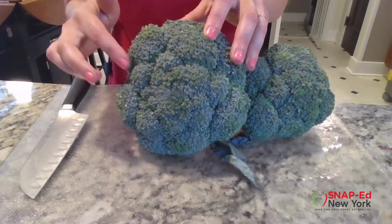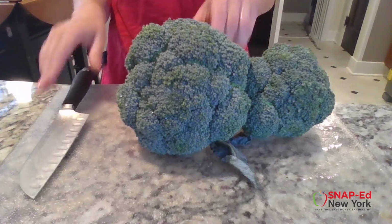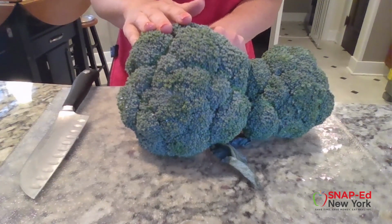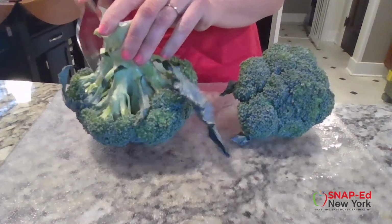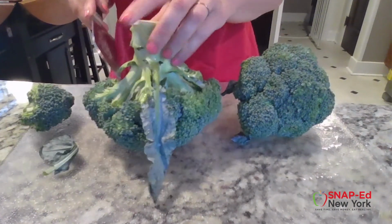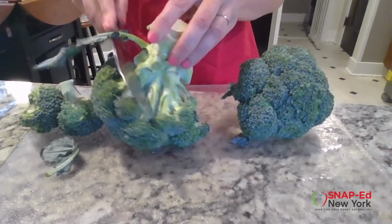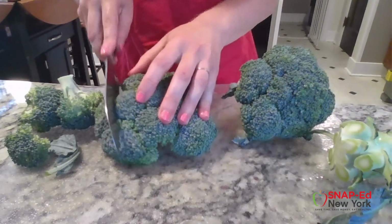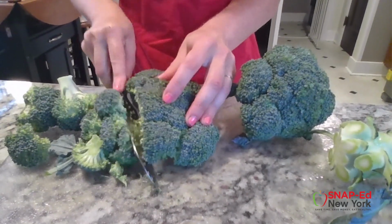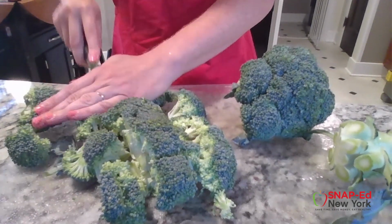When choosing broccoli, look for broccoli that has a deep, rich color. Make sure that the buds are close together, not yellow or opening like flowers. Rinse your broccoli well and go ahead and start to chop it. You can cut it any way that you're comfortable with. I like to just cut the florets right off the stump of mine, and I'll save the stump for later. You can use it to flavor soup stocks or anything like that.